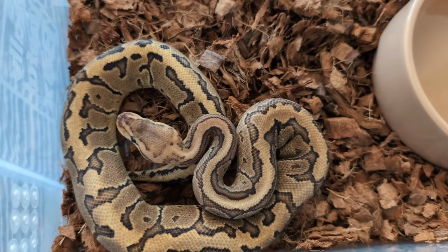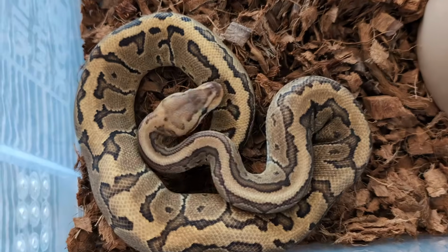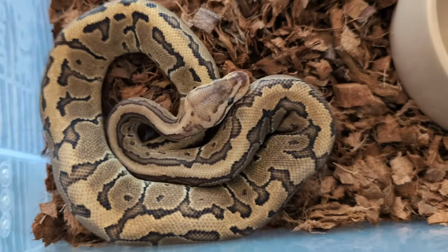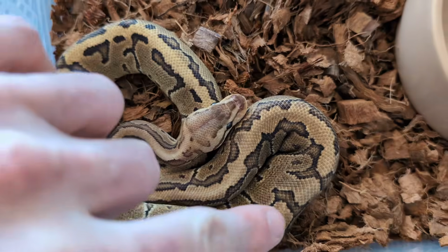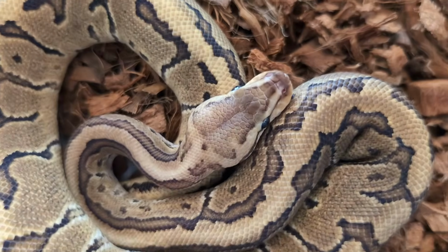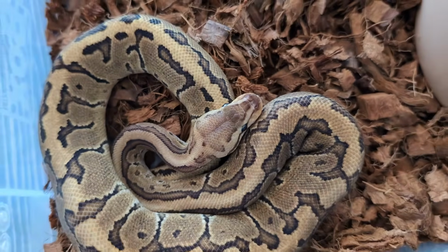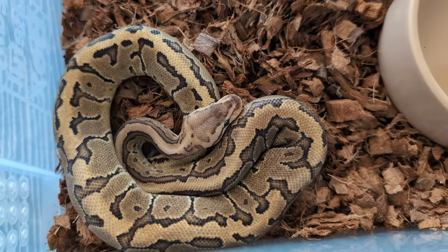You can see the chocolate tones to the coloration within the pinstripe, but you can see that chocolate has also widened the lines where the pinstripe would be. All this pattern has been widened out. He's got a really nice funky head stamp that joins on the back and breaks up a bit. He's an amazing boy. He came to me in such good condition.